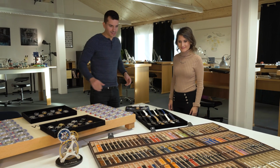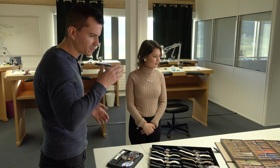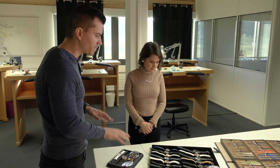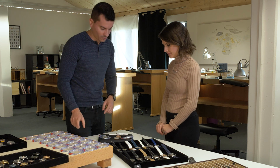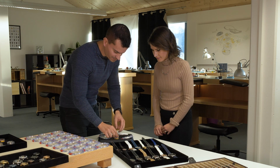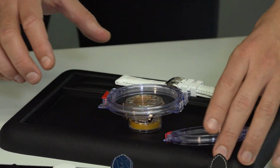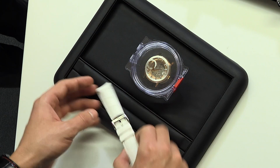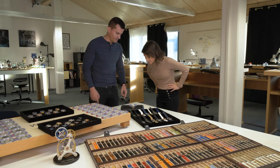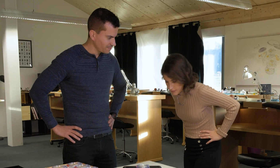So here you can see all the components you can choose during a course. You have all the straps, the movements, the cases and so on. And you will start choosing all your components. You will say, okay, I love this movement with this case. I definitely want this dial with these hands. And like that, if you have a look, you will see how your watch will look like at the end of your course. Beautiful. Such an art.